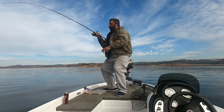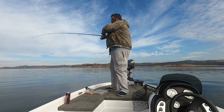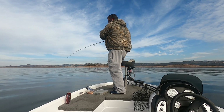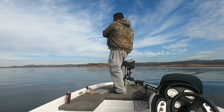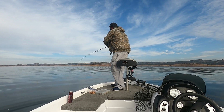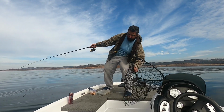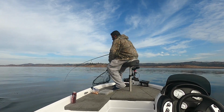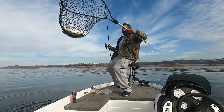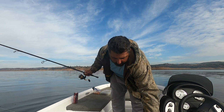Oh, there was another one. Another fish off the point here. Another good one. Yeah, another decent spot. Woo! We are just whacking them today.